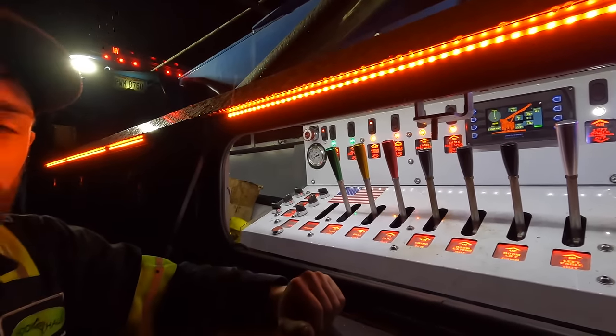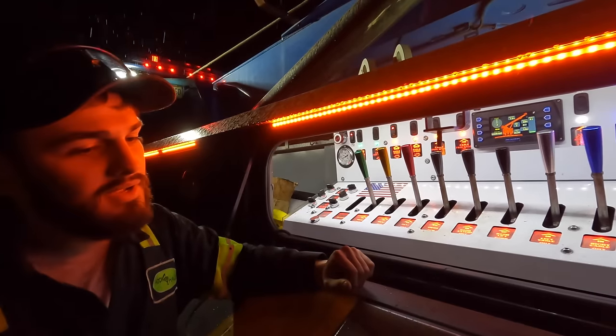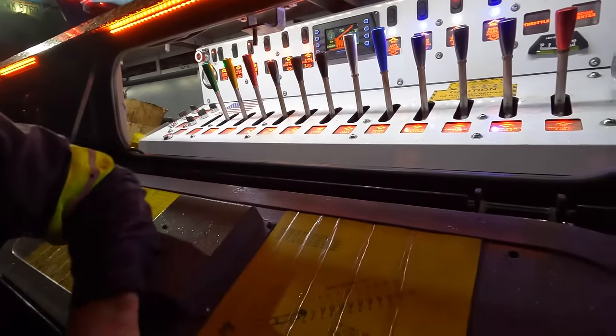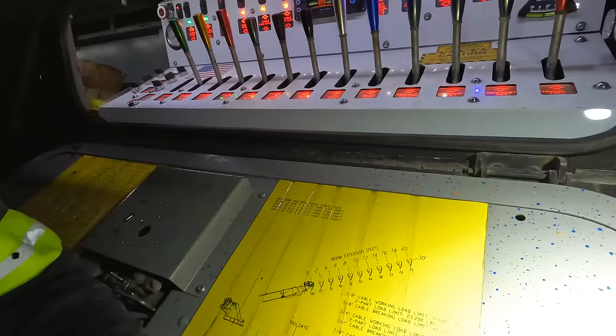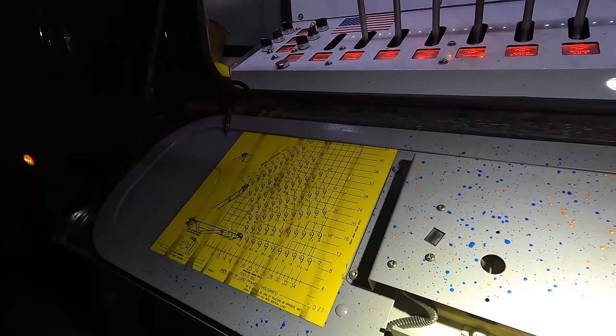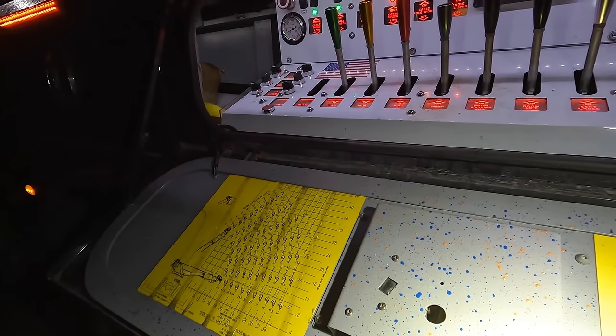How much reach do you have on that about? I'm not completely sure. Nice thing is they make these little panels right here. It looks like we got about 30 feet out. They make these sweet little placards that give you everything you need when you're on the road. Do quick math.